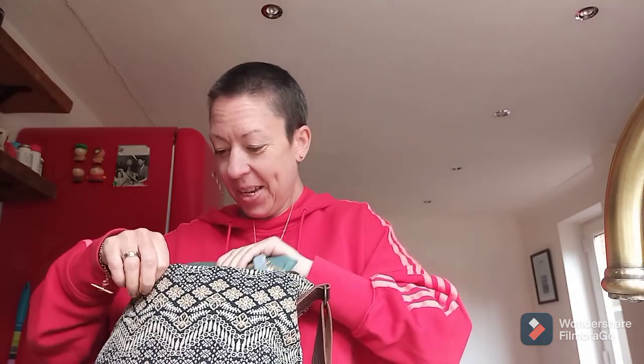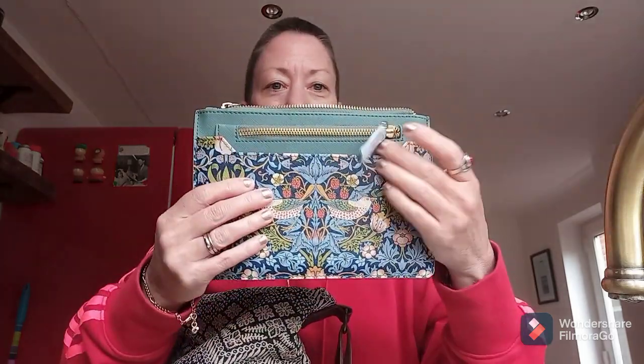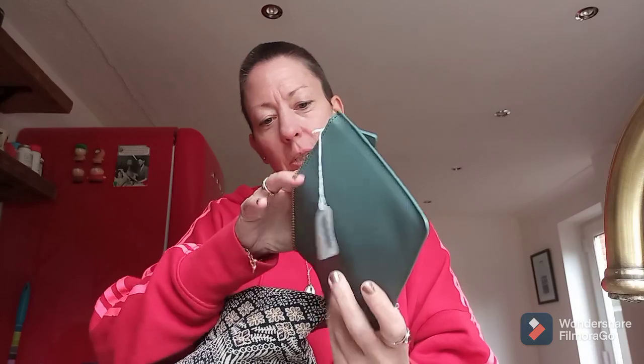I did get lots. I also picked this up, £1.29. It's brand new. It's still got this thing there. It's a Morris & Company, the Strawberry Thief. Just a little quality envelope purse thing.